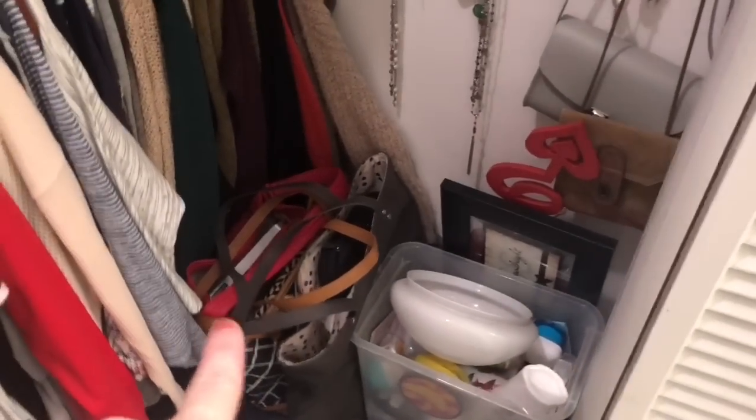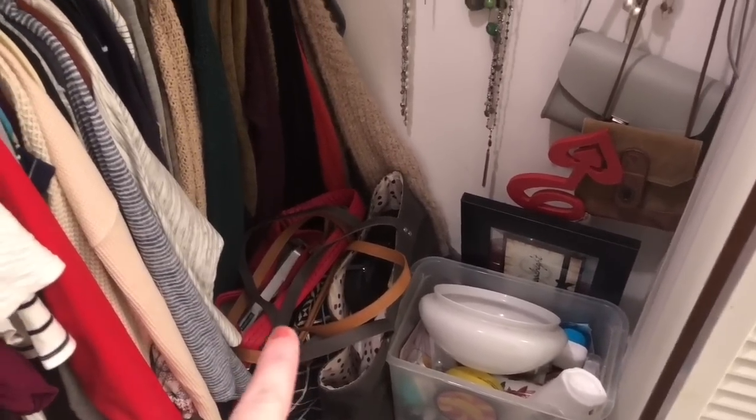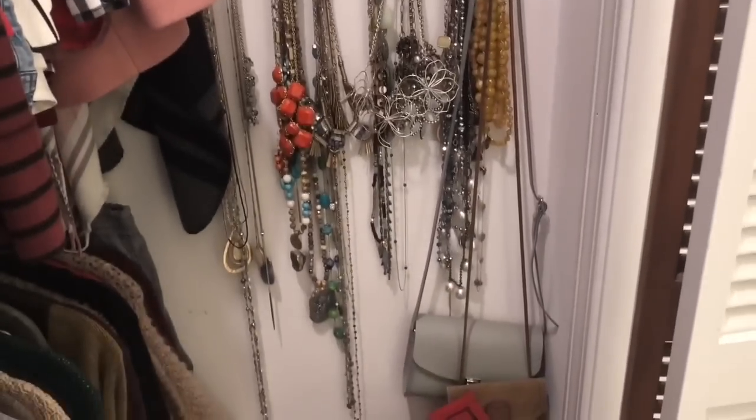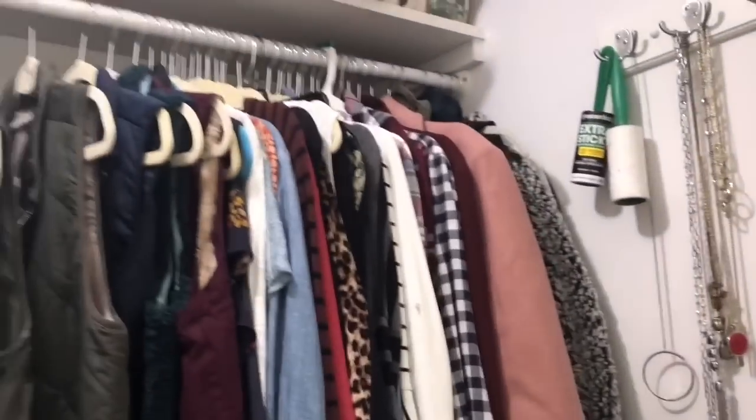The other thing that I didn't get to were these 3 bags full of stuff. So I think when I'm watching TV tonight, I'm just going to empty them. Then here is my jewelry. There's a couple little purses there. And then here's my closet.